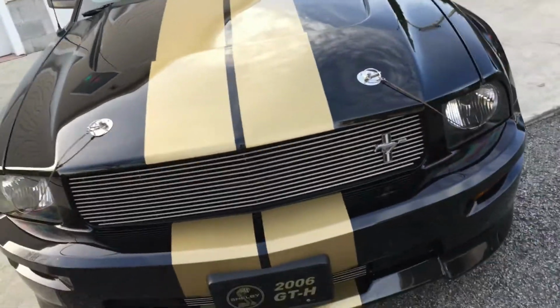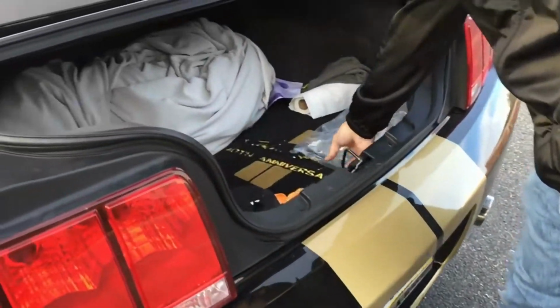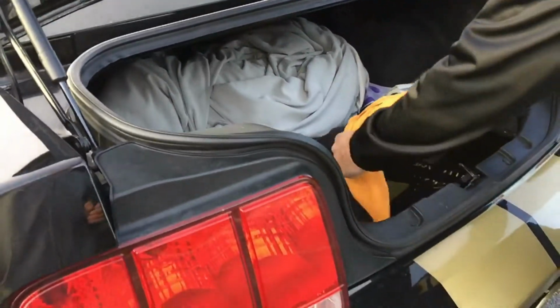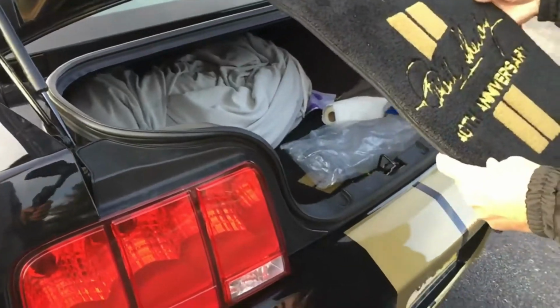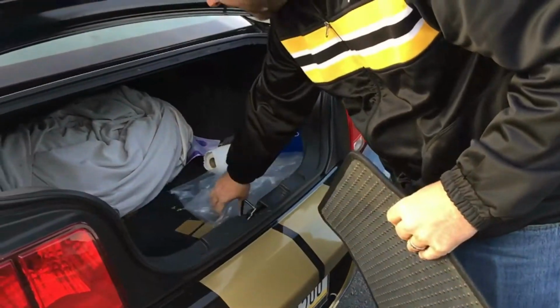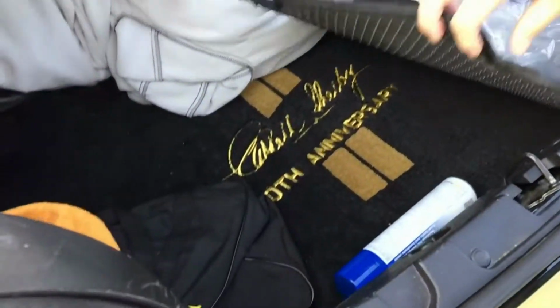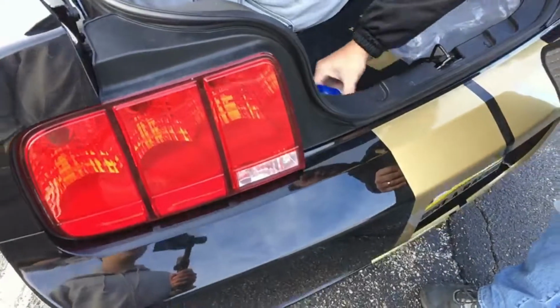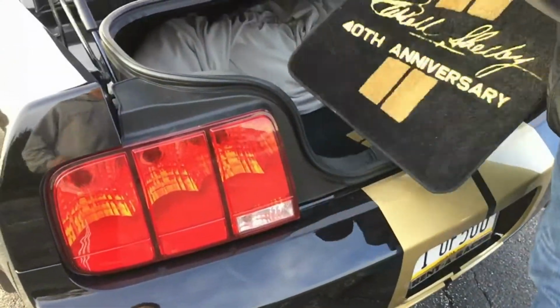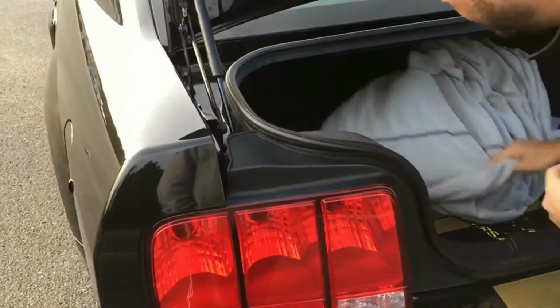Tie downs are cool. They have separate floor mats. Yeah. Should have put those down there for you. Oh, that's separate, okay. Separate mats and a trunk mat. You see there? Oh yeah. And then this is a custom car cover. It'll go on it here pretty soon.